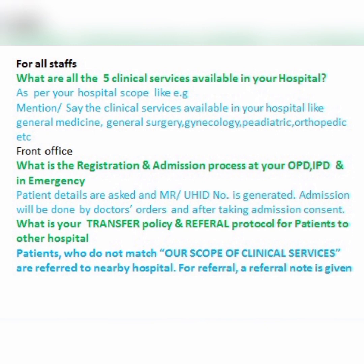And in the front office they may ask what is the registration and admission process at your OPD, IPD and in the emergency. Usually registration will be done at the reception or front office. Before doing any registration, they should fill up the registration form. Once the patient fills the registration form in detail, the MR or UHID number will be generated.